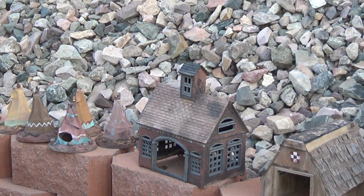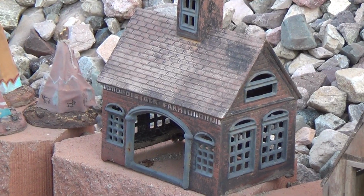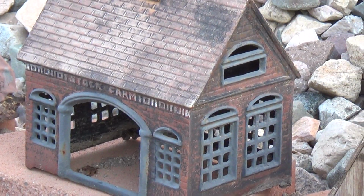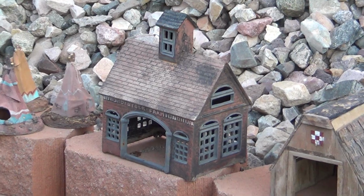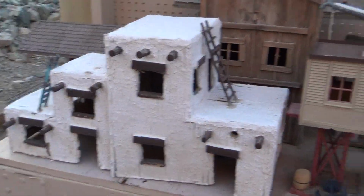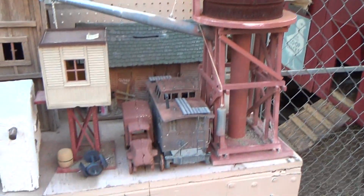Some are made of cast iron, like this one. I don't know if it's a farmhouse of some kind or a foundry, but it's the only one that held up: cast iron. I wish they were all made of that. Here's the rest of them, some more buildings over here. The Indian Pueblo, watchtower, water tank, completely rusted out.